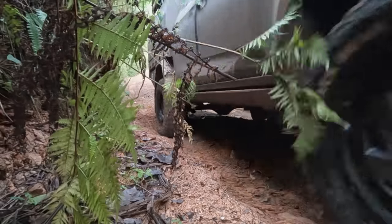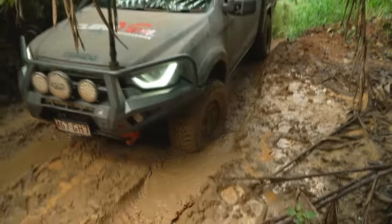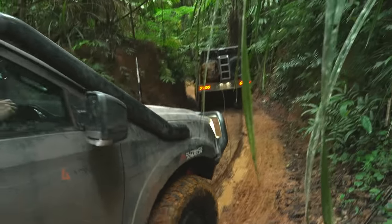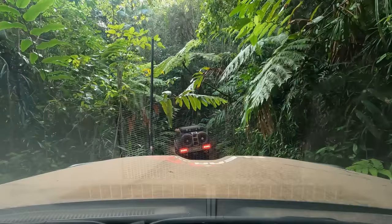Ooh, there's heaps of traction. Dog traction. There's the tropical Queensland rainforest right there. Look at that. We're getting down in the thick of it now. Yeah, the whole track looks wet now.